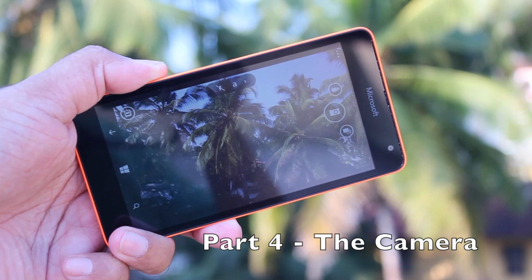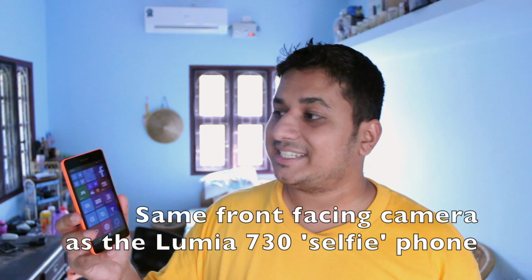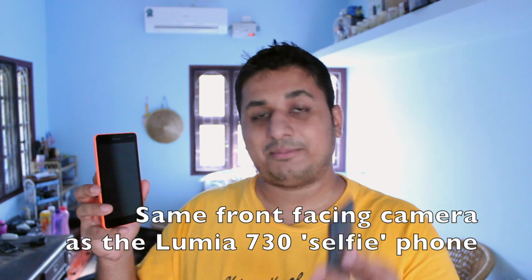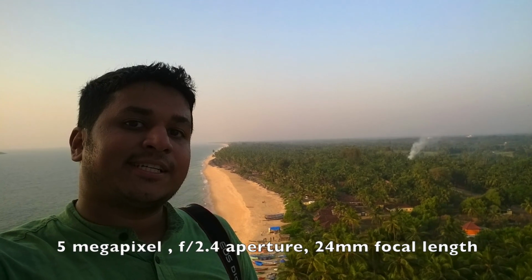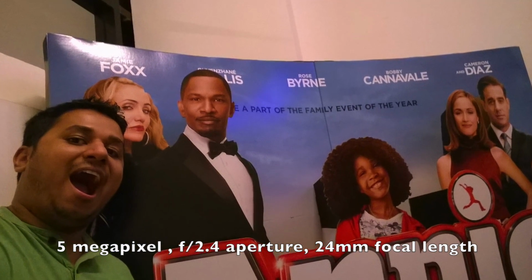Depending on where you are, you've probably noticed that Microsoft is marketing the Lumia 535 under a new 5x5x5 slogan. This of course refers to the 5-inch screen, the 5-megapixel front-facing camera, and the 5-megapixel rear camera as well. The wide-angle front-facing 5-megapixel camera is supposed to be the same camera that was used on the Lumia 730 as well. With a focal length of 24mm and an f2.4 aperture, the selfie camera is pretty good in terms of quality.